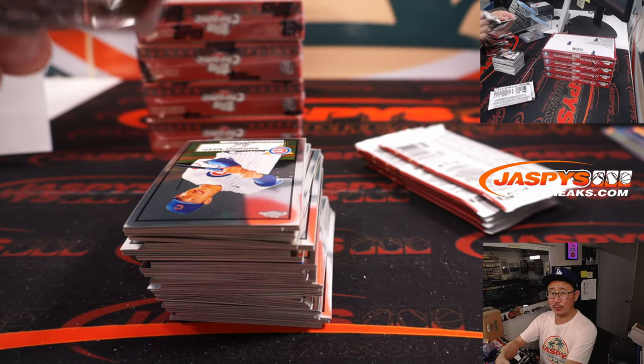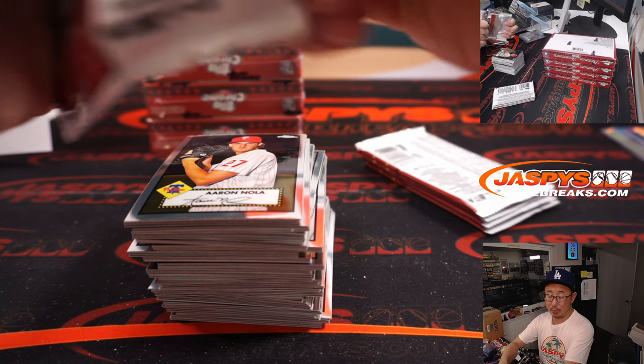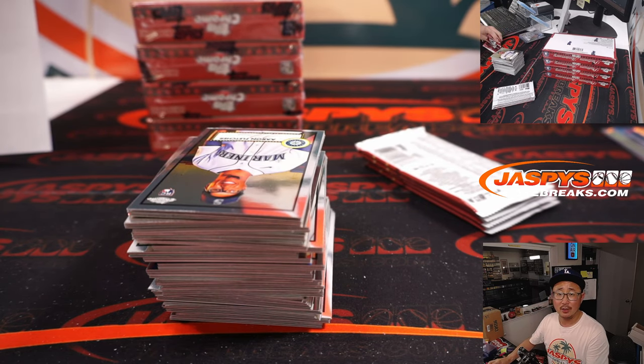But that WAR number is pretty different. According to Baseball Reference, Julio Rodriguez's WAR is almost one full point higher than Bobby Witt Jr.'s this season.